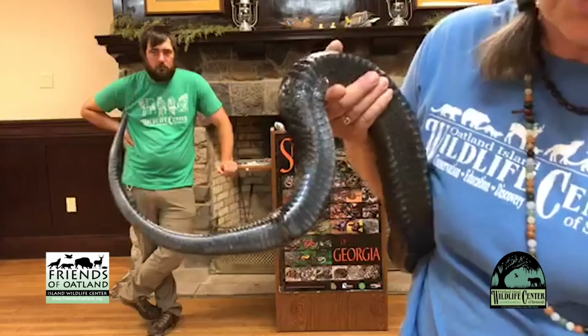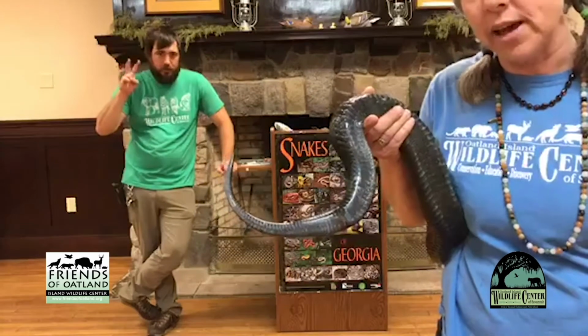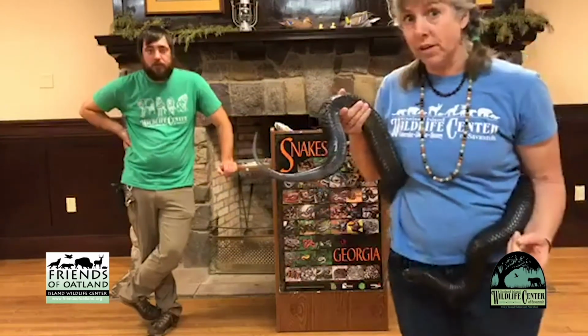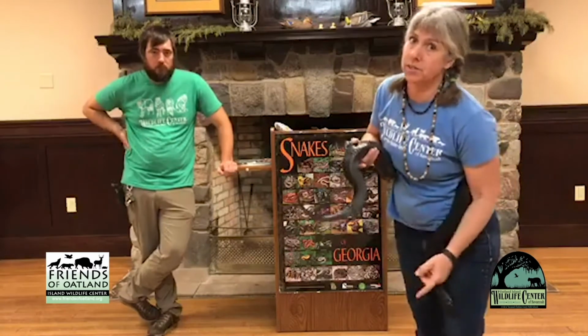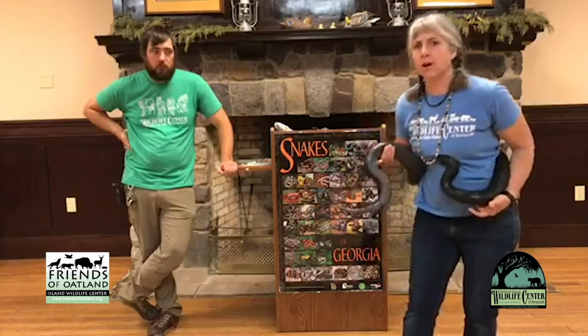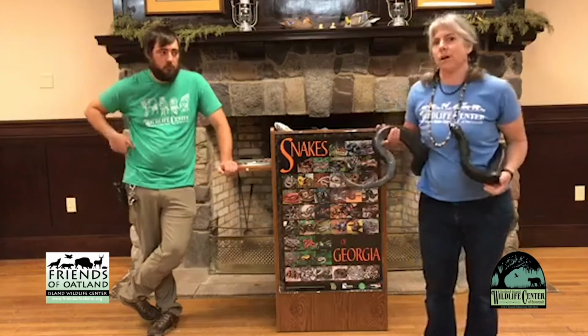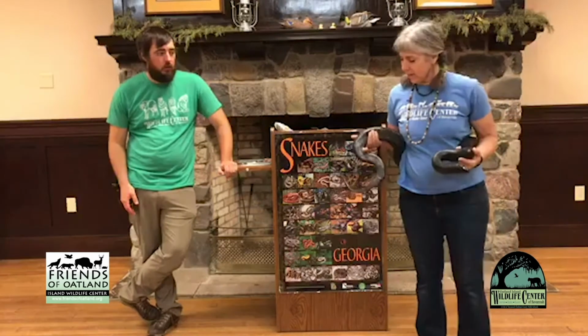If they split in two, think of the word non-venomous: two scales down the tail. Venomous has one scale all the way down the tail, all the way to the tip of the tail. That's a safe way because you're not looking in someone's face. You're not getting down close. You're giving yourself distance.